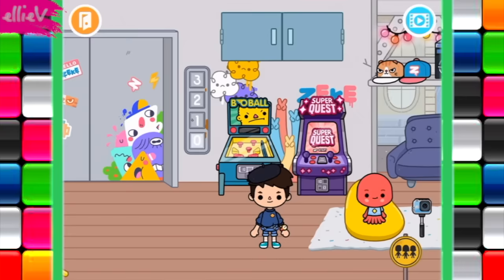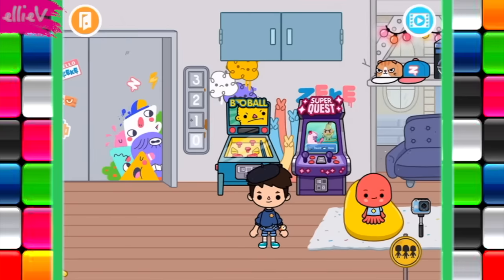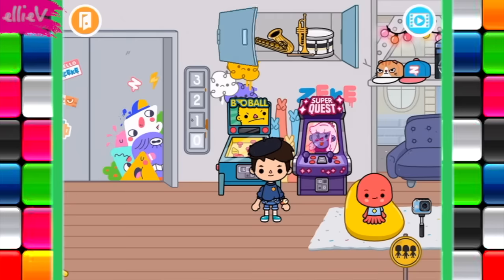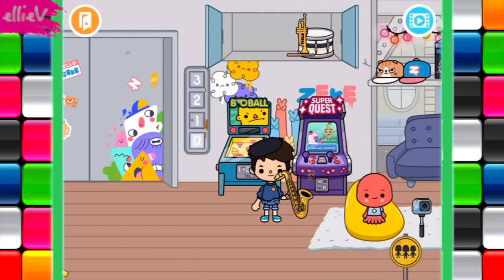Anyone play Super Quest? Oh, taunt. Item. Super Quest. I'm taunting the item, but nothing's happening. Taunt. Item. It was very insulting. Pear used confidence. That's hilarious. Oh, and we can play instruments.